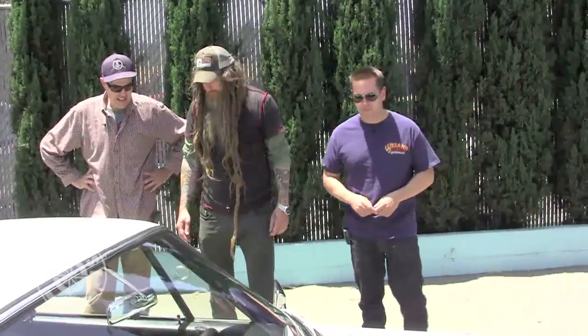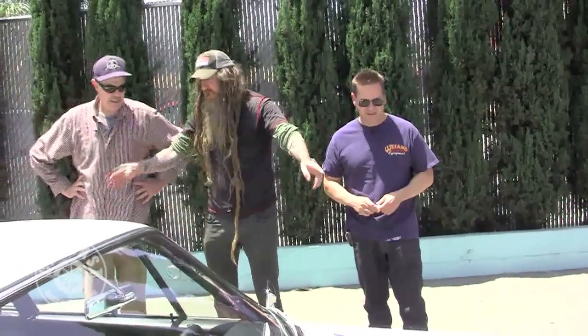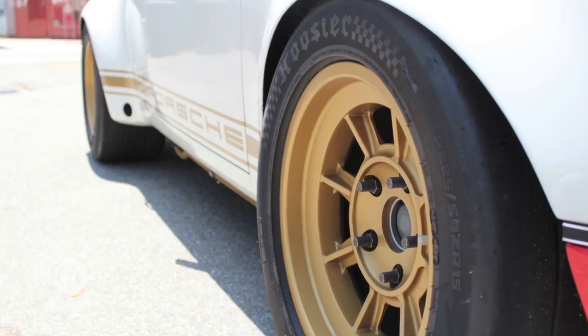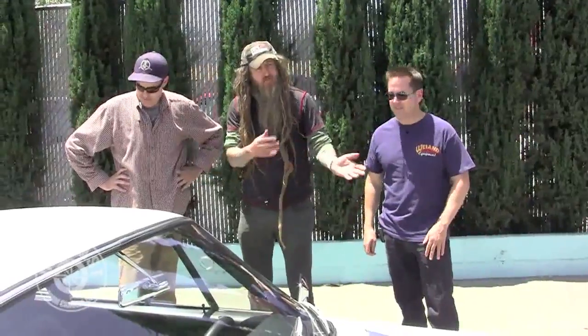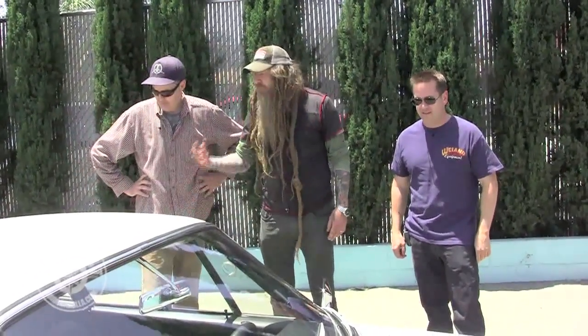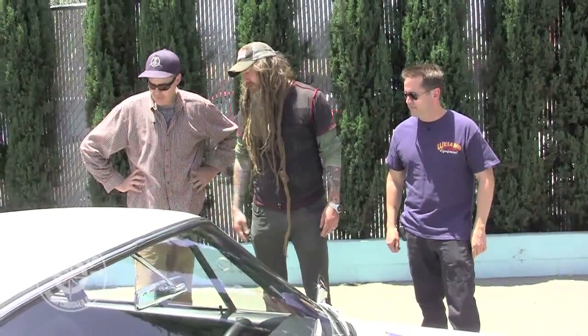So what do we got, like 9s and 10s? I got 8s and 10s. Yeah, and I was really trying to get a 9 on the front, and it was a slight compromise because it was just too wide. The 245 tire was rubbing, so I went down to the 8s on the front. And then the 9 on the back was just a little under-tired, so I ended up going with a 10 on the back with a 275 Hoosier.